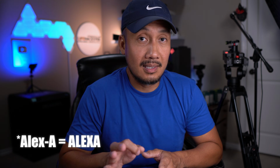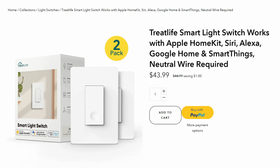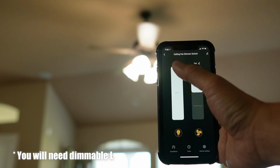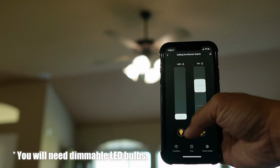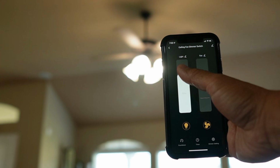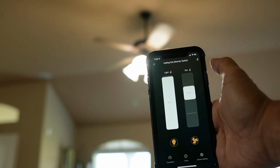For the TreatLife smart switches, it has been working pretty good, just needing a simple setup to connect it to the app and voice assistants like Alexa and Google Home. They do sell switches also that are compatible to Apple HomeKit. And the combo light and fan switch works pretty good, and aside from me being able to control the light and dim it, and also turn on and off the fan and control its speed, I like that I can also do all of that using Amazon Alexa.